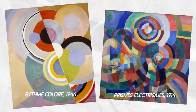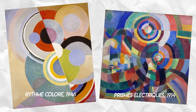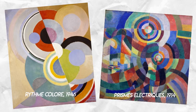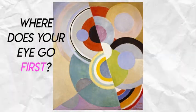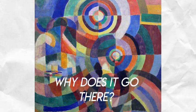We will be looking at some examples of her work that emphasize her interest in color and the contrast created by prioritizing color and shape placement. So why is color choice important? When you look at this piece, where does your eye first go? Why do you think that is?